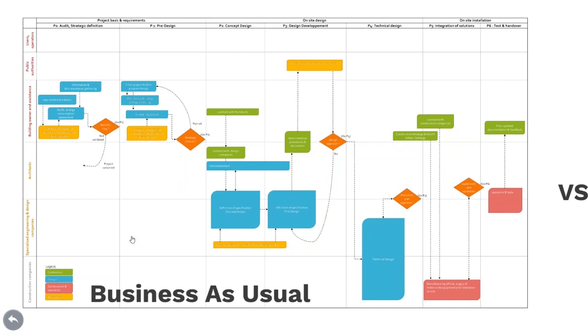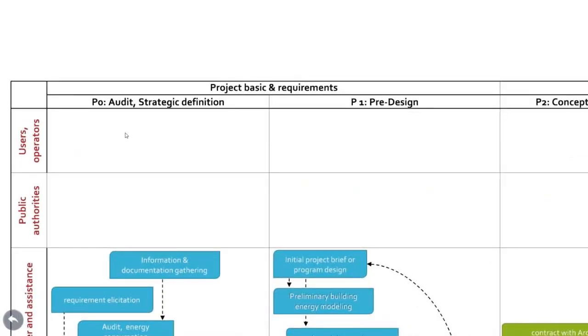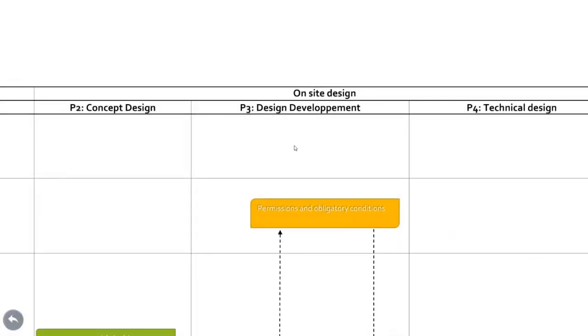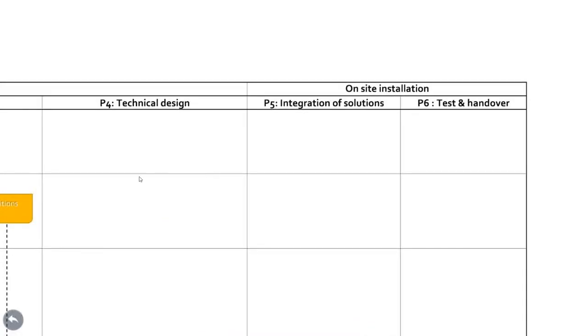So on business as usual, to understand the graph a little better, the first line is the project phases. It starts with the project basis and requirements, in which we can find the audit, the strategic definition, and the program design, for example. Then we have the on-site design. These are the tasks led by the designer team. And then there are the on-site installation and test and handover.